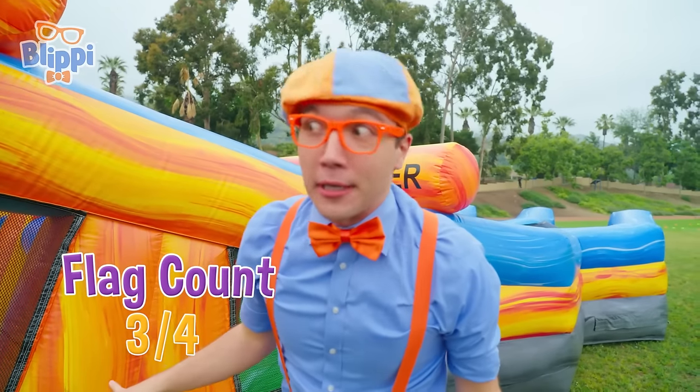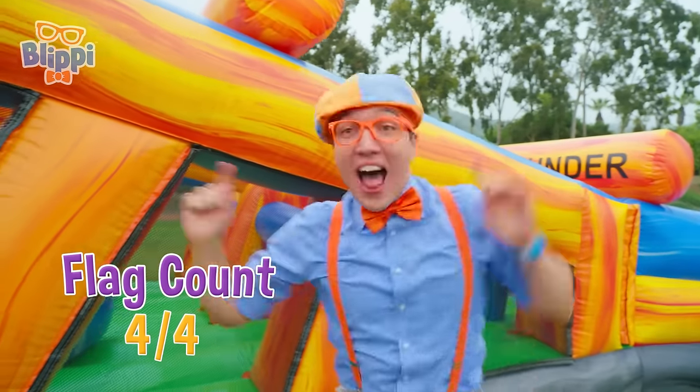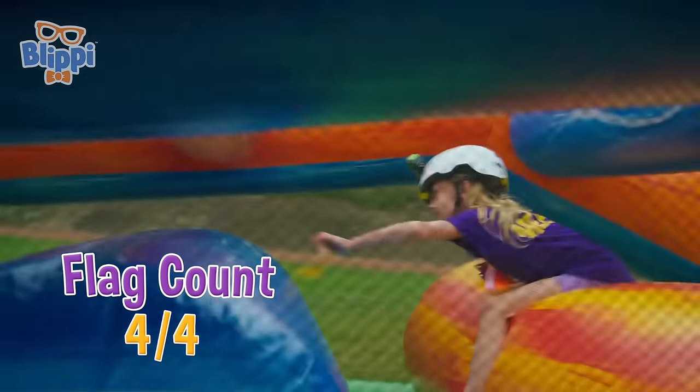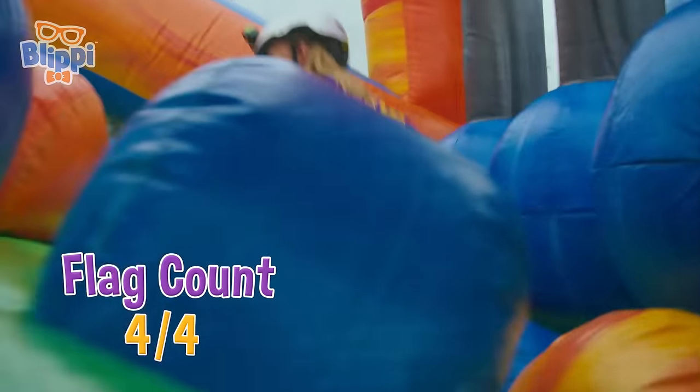These are definitely some tricky flags to find. Haven's doing a great job. Oh, look, she found the flag. Woo! She found the flag. She's coming. Woo! Go, Haven. Woo! Yeah!